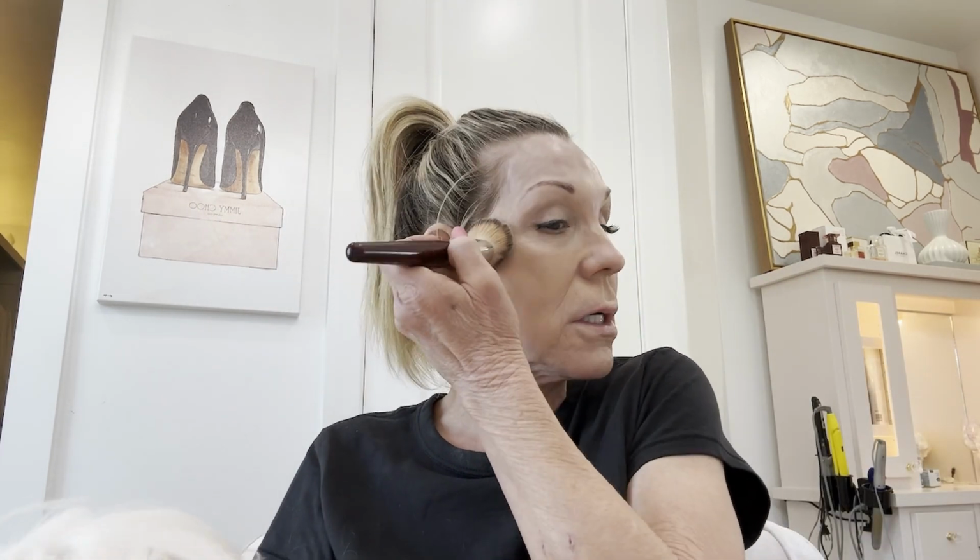So this 5.5 is really my favorite because I do self-tan a lot. And I also have the 1.5, which is really light, but sometimes I'll mix the 2 of them together just to give it a little bit of a lighter look.